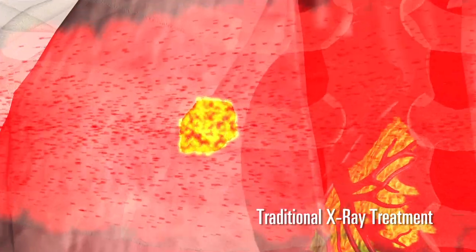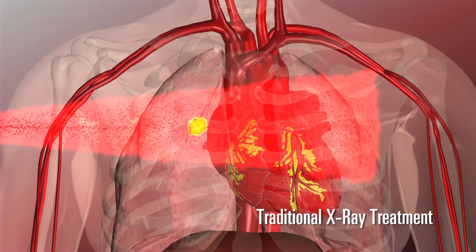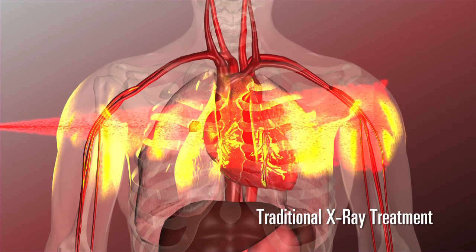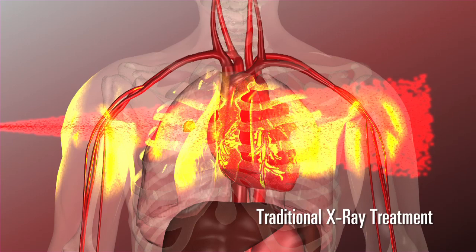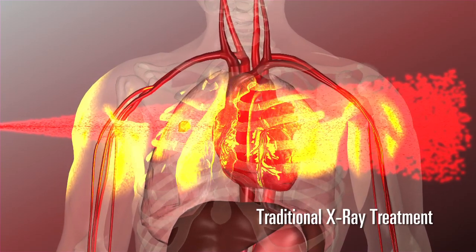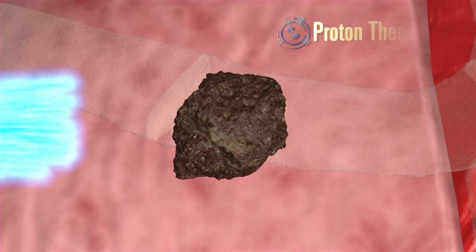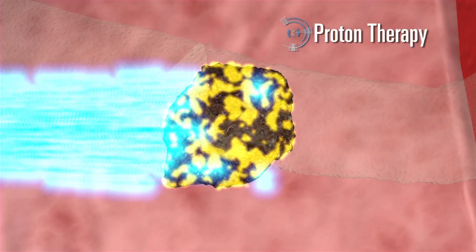However, these traditional types of radiation are difficult to control. Because of this, much of their energy is spent entering the body. Radiation is deposited in normal tissue that surrounds the targeted tumor and passes beyond the tumor through the body. This lack of precision causes radiation to damage healthy tissues, sometimes so much so that an adequate dose cannot be delivered to the tumor.